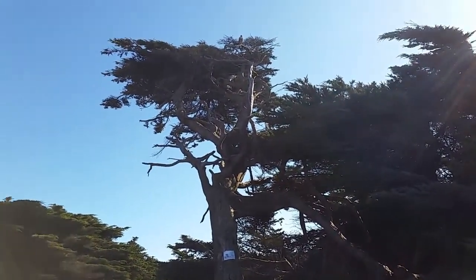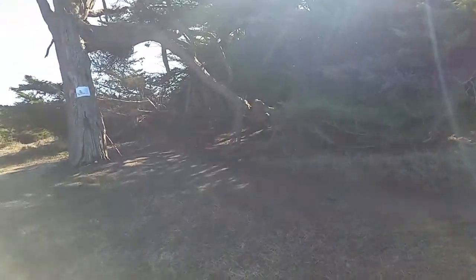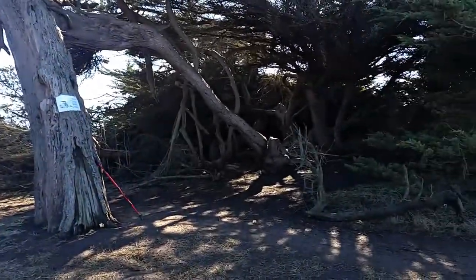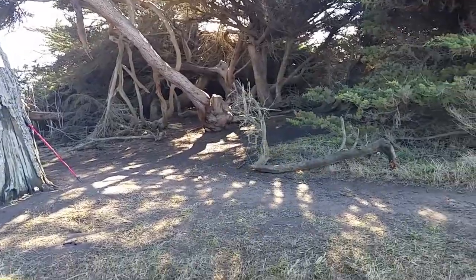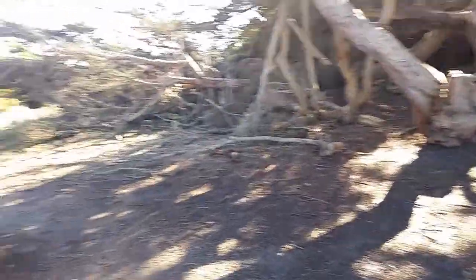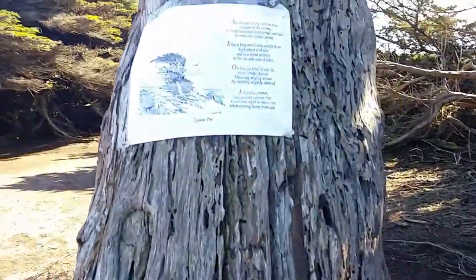Okay, I just have to show you this. This is a view of that same iconic cypress tree from the other side. It's interesting, I've just never walked around here to check it out. Look how the limbs on this side go way down to the ground, and one of them is really gnarly. Very interesting. This is the tree that the hawk was in, and there's a poem attached here, and I will read it.